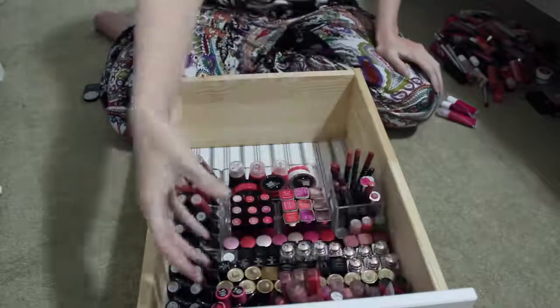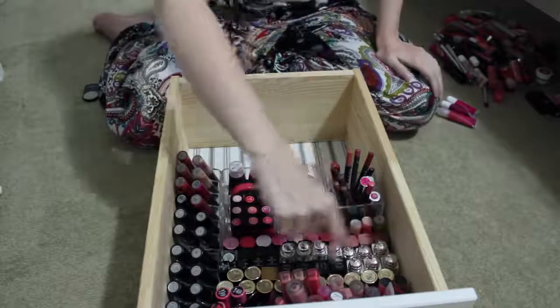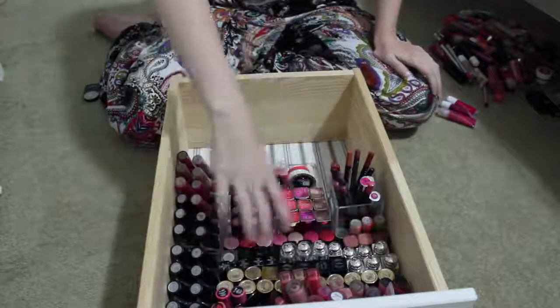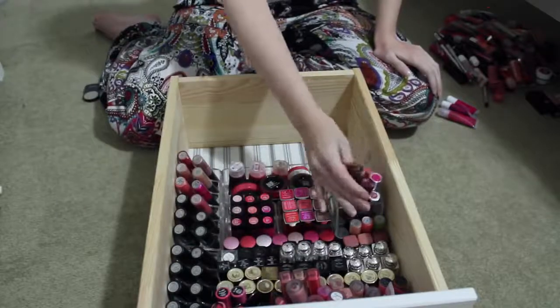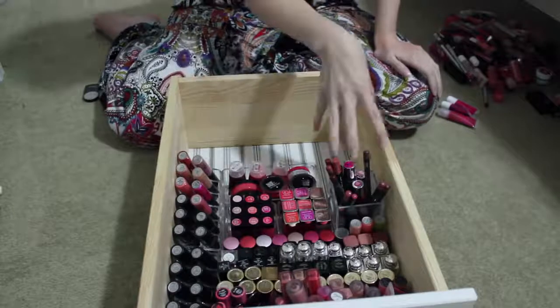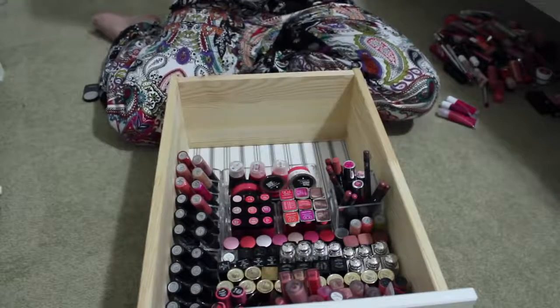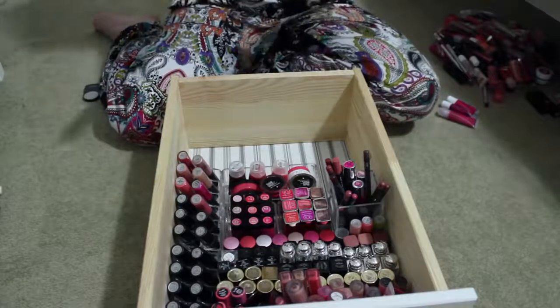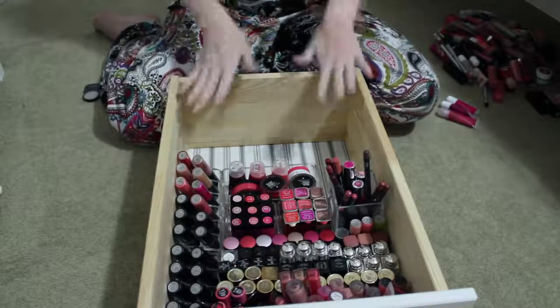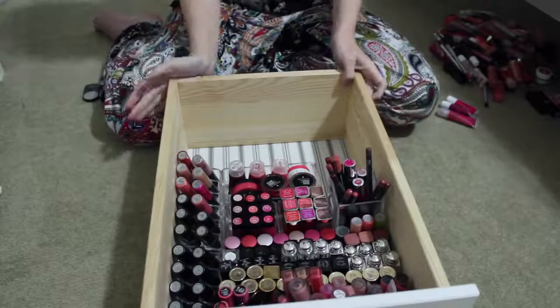I've got mostly glosses in the front, MAC lipsticks down the side with the lip glosses up the back. Most of my lipsticks in the middle portion here. All of my pencils now fit in this little container, which I'm so happy about. And then everything that's in a tub is kind of out the back here. So yeah, everything I can see when I pull the drawer out, this is awesome. This is better than I could have hoped for. So that's everything that I'm keeping.